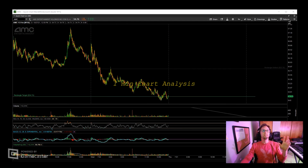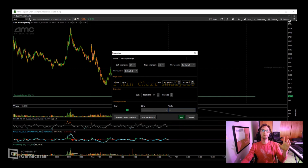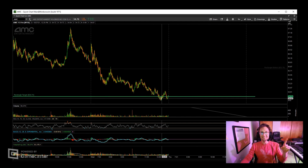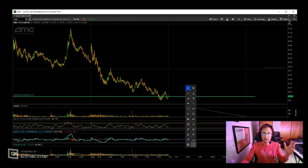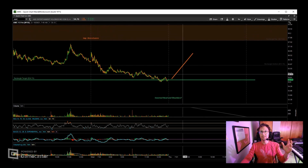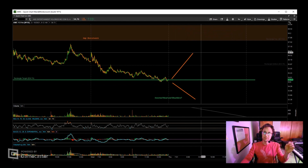All right, here it is on the 1 minute chart, and as you can see, I've made this price target a little bigger so you can see it. That's where the target was. The price came down and then found it and settled into it nicely here. We'll see tomorrow what happens. It's going to be a big signal. Either it goes up or it goes down, right? And I'm really hoping it goes up.